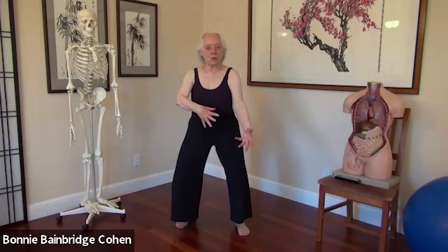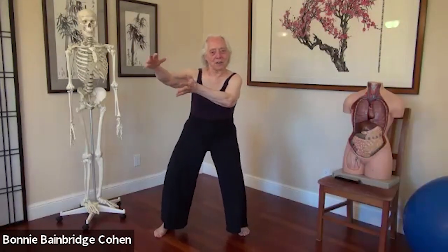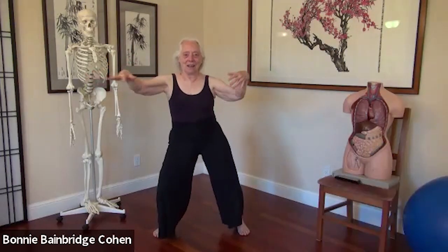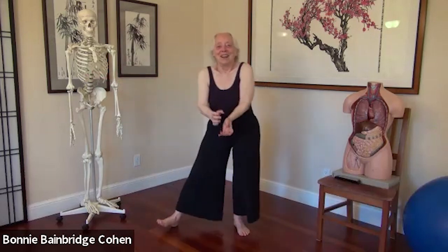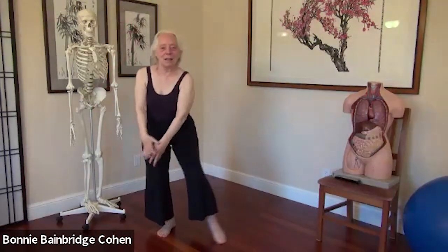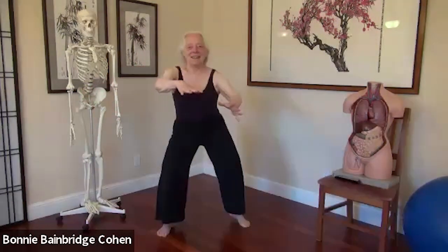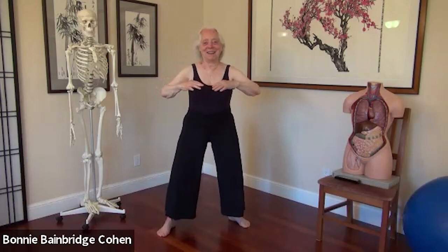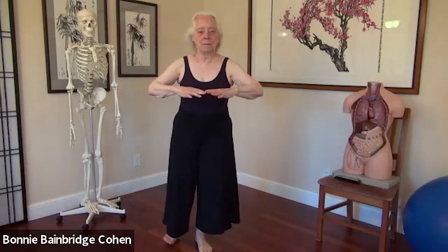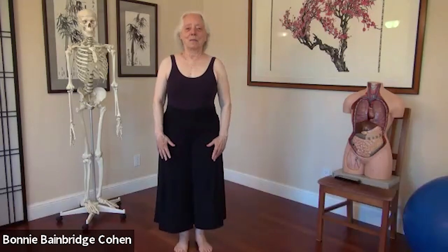So fascia is also semi-viscous, but it has more structure than fat. Fat is just kind of oozing tissue, where the fascial part has more substance. And then playing with going here and there, back to presence.